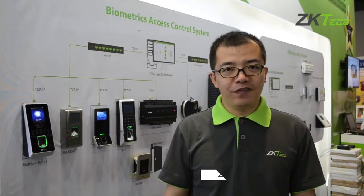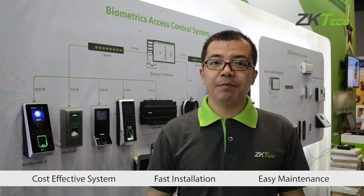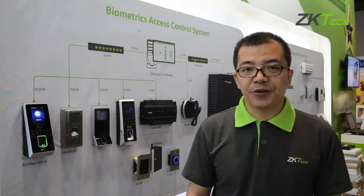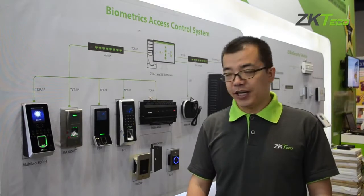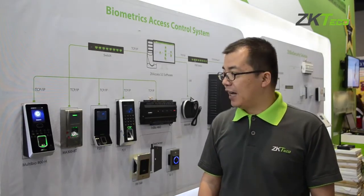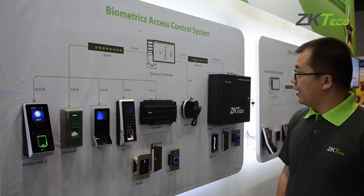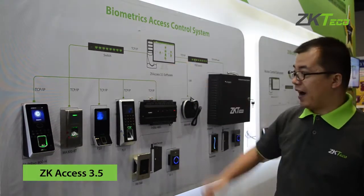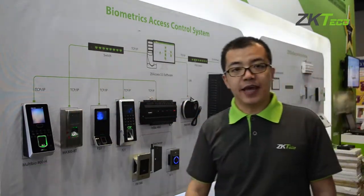If you have a small office and want to install several access control systems on the doors, you always care about a cost-effective system, faster installation and easy maintenance in the future. In this situation, ZK Access is a good choice for this kind of SMB application. In the ZK Access system, the hardware includes standalone devices and controller and reader. The software is ZK Access 3.5. Using ZK Access 3.5, you can manage all the hardware on the same platform.